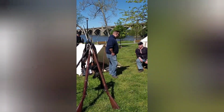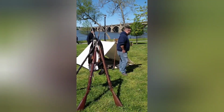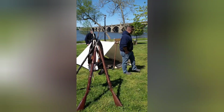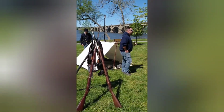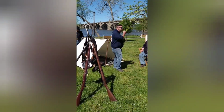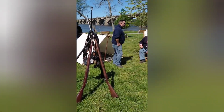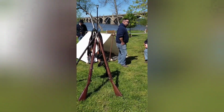That's what the soldier on the march would carry. In your canteen, your haversack, a canvas sack, you carry all your stuff in there: your food, your tobacco, whatever you want. You have your blanket, and your rifle in your cartridge box. And that's it. If you need water for your canteen, go to the river and fill it up.